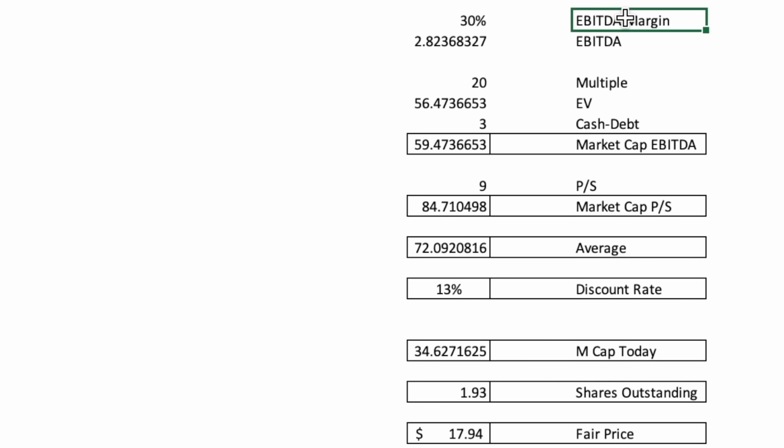Now, after 2028, for EBITDA margin I took 30%. So great margin for a software company, nothing crazy, however. Efficient business, 30%. Obviously it is amazing, but you have to consider that it is a software company. That will give an EBITDA of 2.82 billion out of 9.4 billion in total revenue in 2028, a multiple of 20.